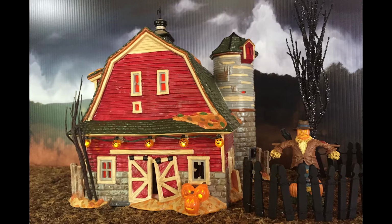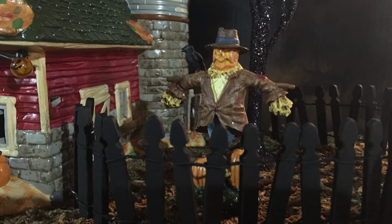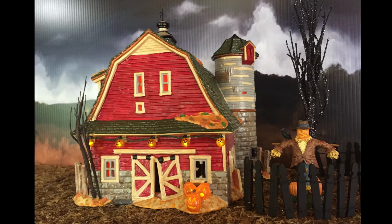So as mentioned, this actually is a little set. You have the actual haunted barn. You have a scarecrow, which is called Scarecrow Jack. There's a spooky tree, and there's also a little black fence that's kind of posable. It's actually semi-hard and a wire base, so you can actually bend it.